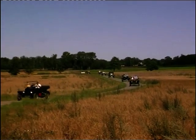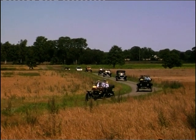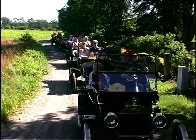After a pleasant drive through level countryside, we arrived at Bertel and Eva's home. Angus was there to help us, and we were well catered for.